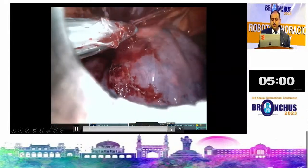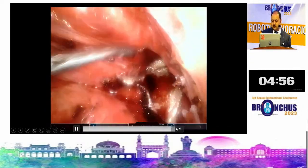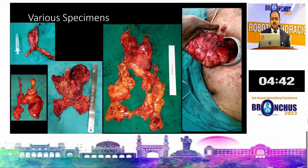So right horn, then removing it from, and then the endobag and removing it out and checking for hemostasis. So patient extubated on table, shifted to recovery, then ward after 3 hours, chest drain removed on next day, discharged on second postoperative day. Histopathology confirmed type B1 thymoma, patient on routine follow-up.